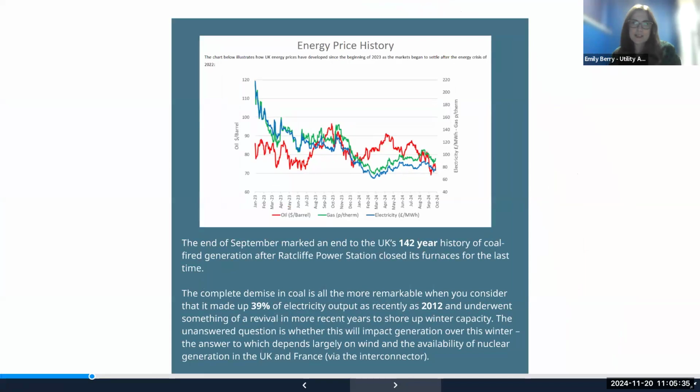It's been quite an interesting couple of months actually in the energy space. So the end of September marked an end to the UK's 142 years of coal-fired generation. We saw Ratcliffe Power Station close its furnaces for the last time. And this is a really interesting time when we look at energy markets, because we're seeing a demise in coal, even though that made up 39% of electricity output as recently as 2012.